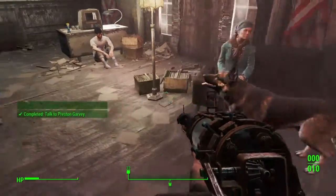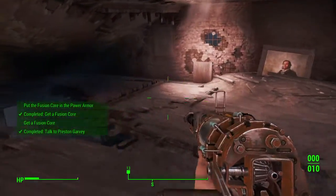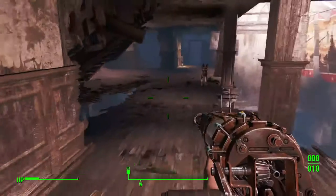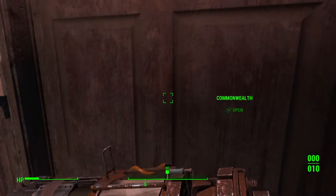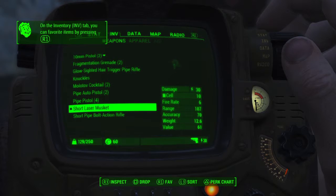Okay, is that my dog? There you go, dog, let's go. You finally followed me for the first time. Following me? Okay, let's go. Let's do this. Power armor, now we're talking. Oh, yes. Depends how long the fusion core can last, though. But the first thing I need to do is fix up and decorate myself.